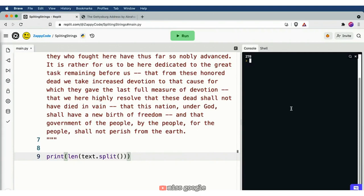So this is probably a good place for us to stop. We've learned how to take really big strings and represent them in triple quotes, and we also know how to count the individual words. The next step for us is to be able to count how often a particular word appears.